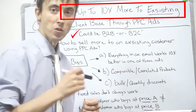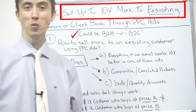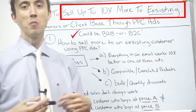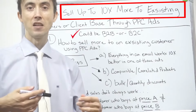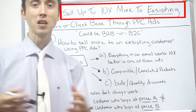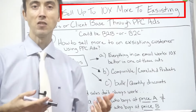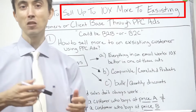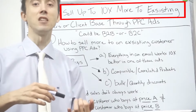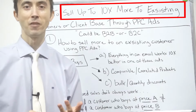They're always searching for new customers, but they're not focusing on their most valuable asset, which is their current, what they call house list, and marketing to them. And for that matter, if people do try to sell more or pay attention to their current customers or clients, i.e. what they call the house list, they do it through things like email. Or if they're really advanced, they'll maybe send out a letter in the mail, something like that.